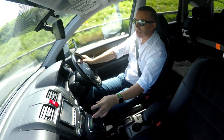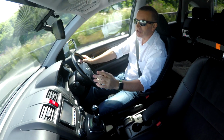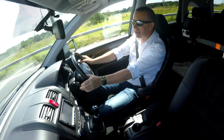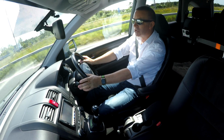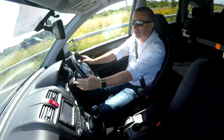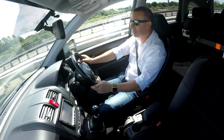Honda were kind enough to lend me one of these a couple of years ago, fill it up with fuel for me, so I did a lot of miles in it. Went up to Scotland and around the Lake District just to evaluate it, and it was really economical, great car to drive.